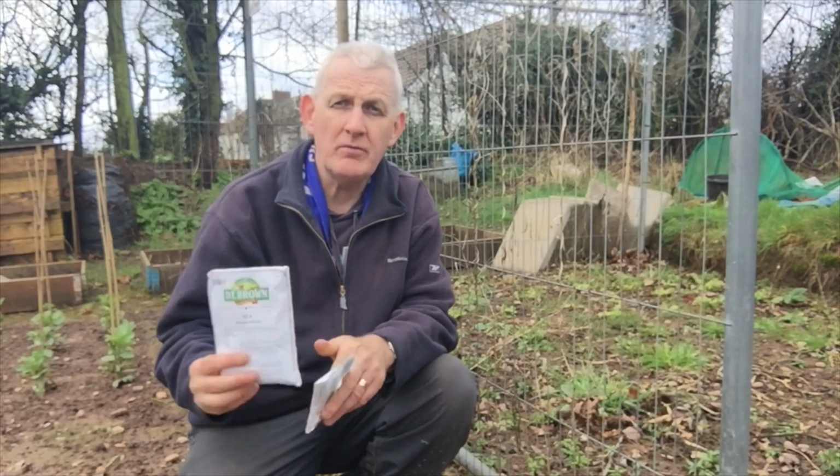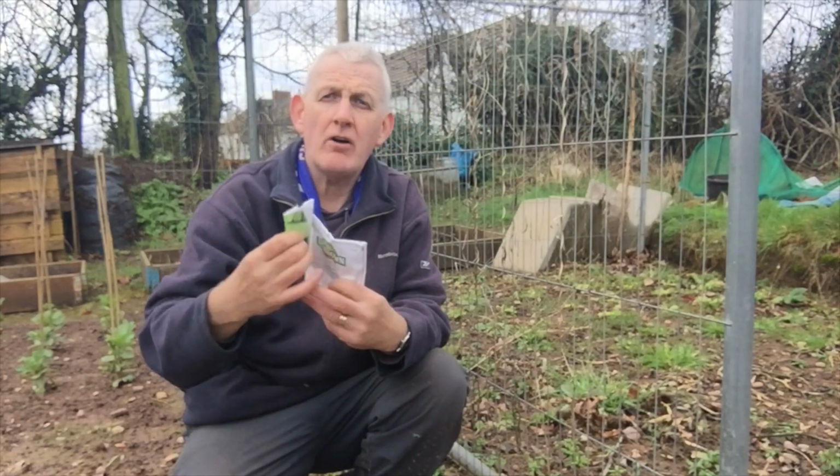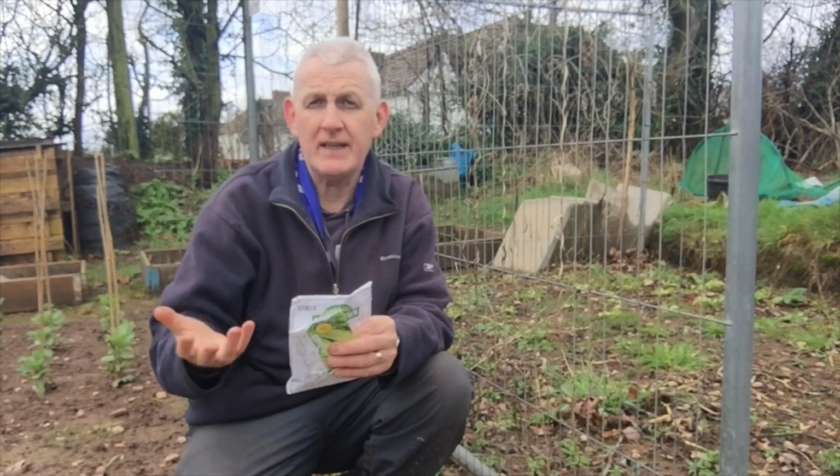So there's quite a number of varieties of peas available. I always grow something called Kelvedon Wonder or Oregon Sugar Pod, which is actually a mangetout, which is from the pea family. And the difference with a mangetout is you'll also eat the casing or the shell.